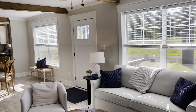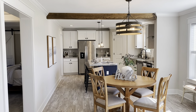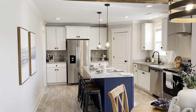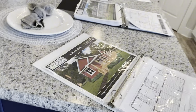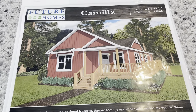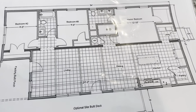All right, so we walked the Camilla today right at 1,400 square feet. This is a 2-module plan. It is kind of unique in that sense that it does include a factory included porch on that 2-module plan. And it is very unique in the sense of it really can go both ways. Is it a front end loader? Is it a traditional, side to side style plan? What does your lot call for? What do you like? So just keep that in mind.